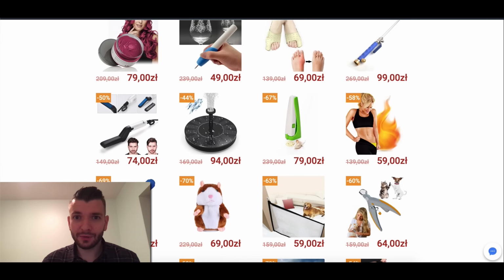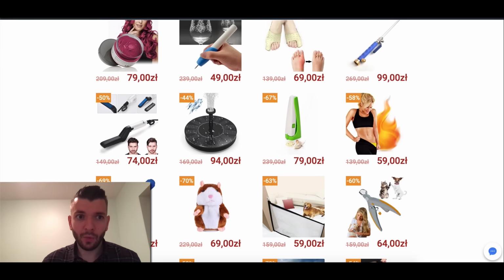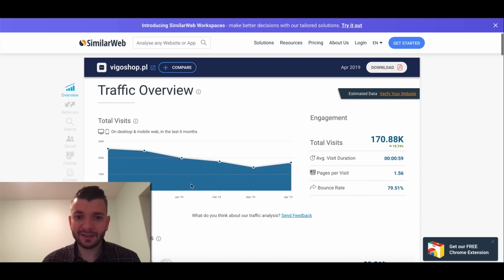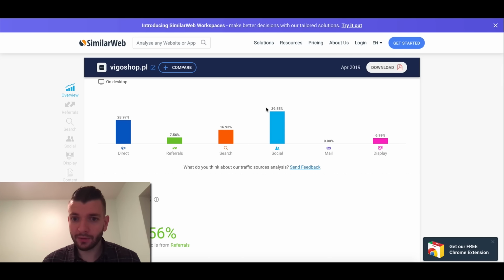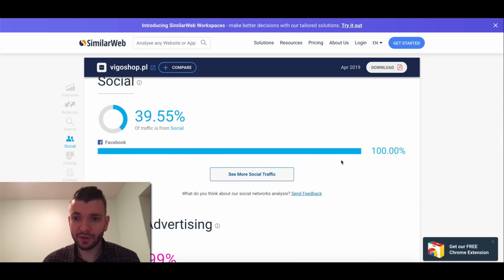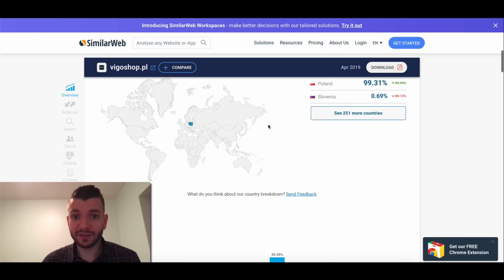To show you the traffic stats, just for one of them, which is located in Poland here, as you can see, the traffic stats are pretty impressive. 170,000 users, and the majority of those are driven by social, like Facebook advertising specifically. So 40% is social, then you have some people that are searching, and also some people that come from direct. So quite a lot of traffic for such a website.